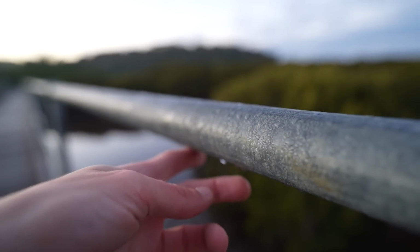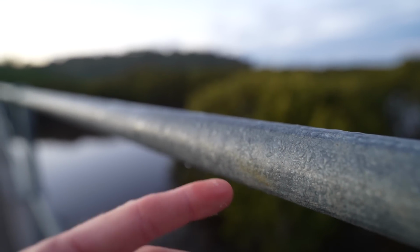It is so cold. This little bridge thing which I just walked on is actually covered in ice. So it is as cold as it gets this morning. It's probably one of the coldest days of the year, but as I said, first of all, I'm going to be throwing around some surface lures.